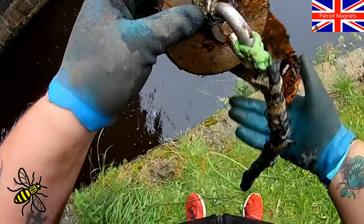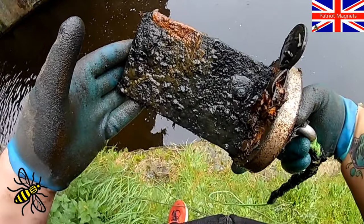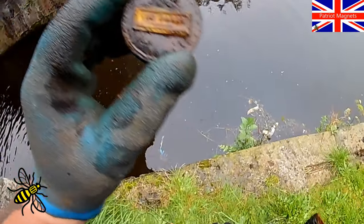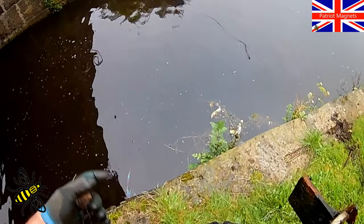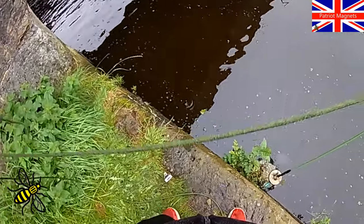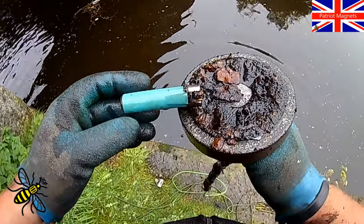Alright, what's this? Safe drawer, that. Safe drawer? Yep, that's a safe drawer. And a Ted Baker keyring. But yeah, safe drawer, so there might be something. What's this? Got a lighter.